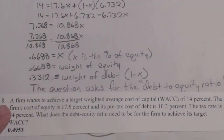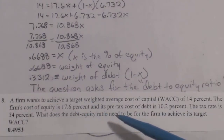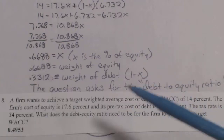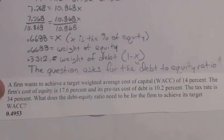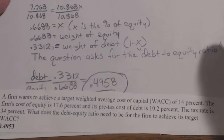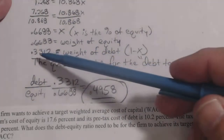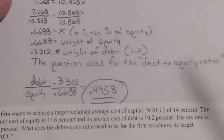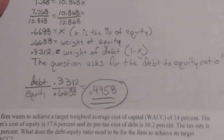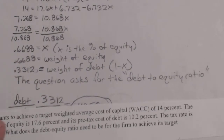Okay, so now what were they asking for? They kind of throw this in: what does the debt-equity ratio need to be? So the debt-to-equity ratio is just the debt divided by the equity. So you take the debt, 0.3312, divided by the equity, 0.6688, and that equals 0.4958. So those are problems 7 and 8. 7 was on page 88 and 8 was on page 89 of Business 342.